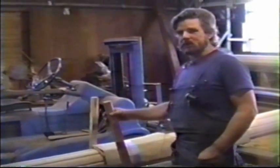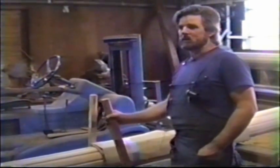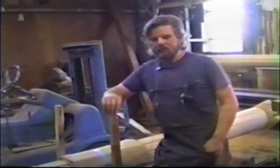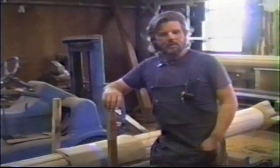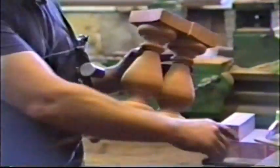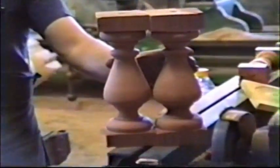You notice that there's no duplicators in this room anywhere. Everything is done by eye. It's all the skill of the craftsman to make the component parts the same. And I have gotten pretty good, and this is one of the things in the school that we're starting up now, that we're going to teach the young people: how to make architectural turnings without using calipers and without using any measuring device other than a story stick. That's how close I can make these, and I make these in 5 minutes apiece, start to finish.